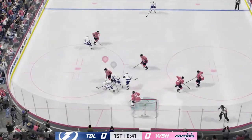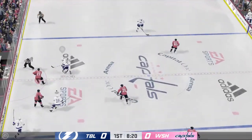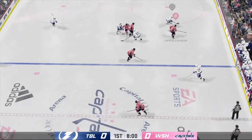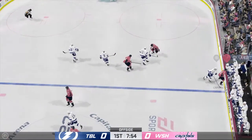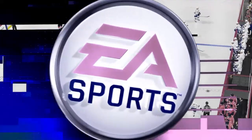Here's a shot. Too much congestion in front. Picked up along the boards by Kempe. Now a quick pass to Hägglund. Tampa Bay's got the puck in their own end. Oh, and they go back on offense. There's the whistle. Offside is the call.